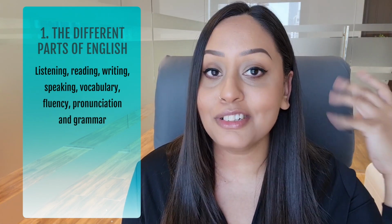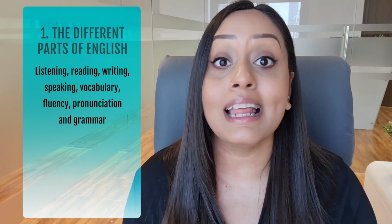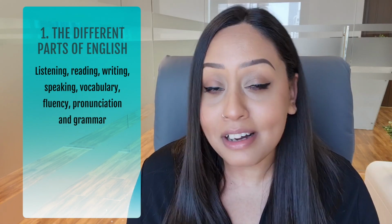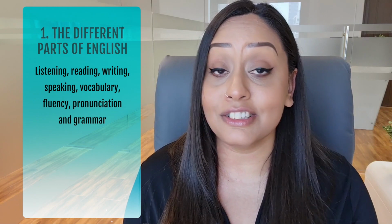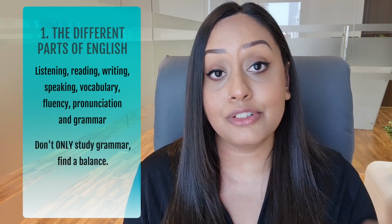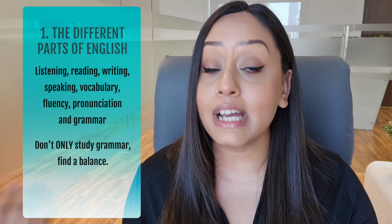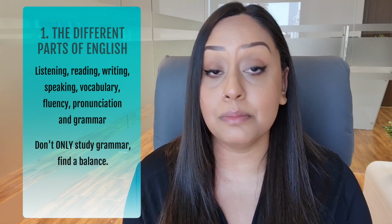So again, let's imagine the body. Let's think about the body. If I just exercise my legs, okay? My legs are gonna be in good shape, but the rest of my body, not so much, okay? So the same goes with English. If you just practice grammar, you are gonna have a great level of grammar, a very high level of grammar, but you might not be able to have a simple conversation.